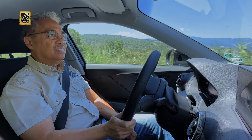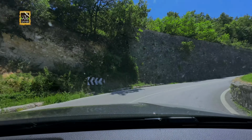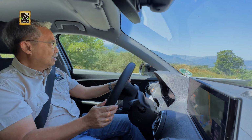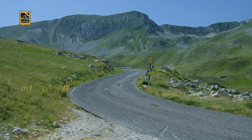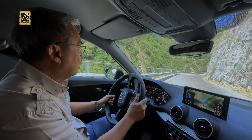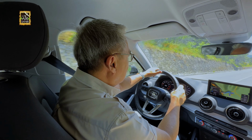The Audi Q2's light, responsive steering helps maneuver through tight spaces, so cornering feels solid. It's a lot of fun to drive through bends and turns, and with this compact size, I think it's the best car to take when exploring the narrow streets of old towns. We're going up to 700 meters.